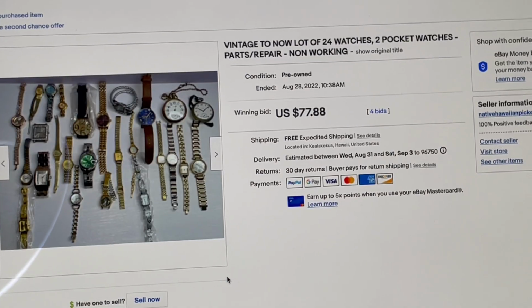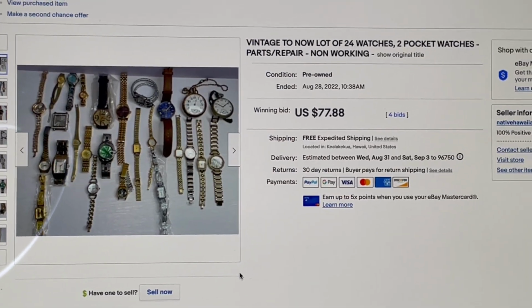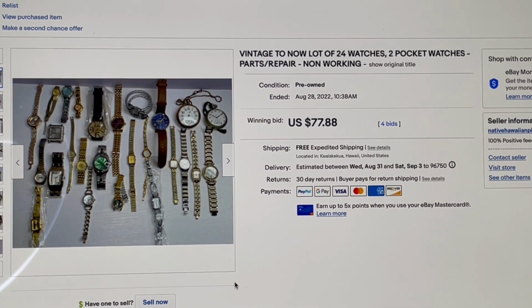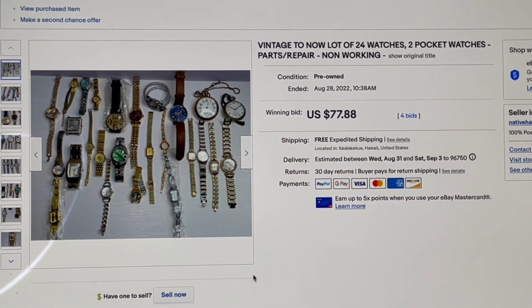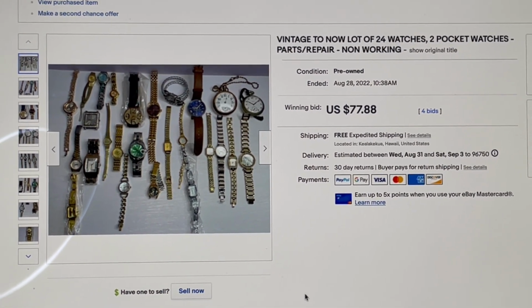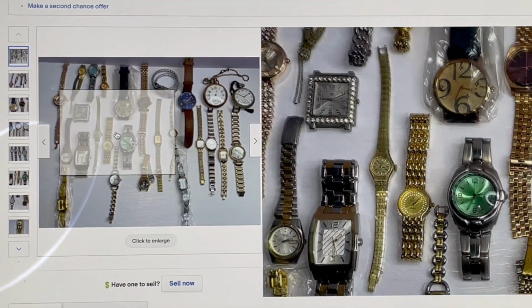And here are some watches, 24 watches and 2 pocket watches that came out from the units. Just sold it for $77.88, free shipping.